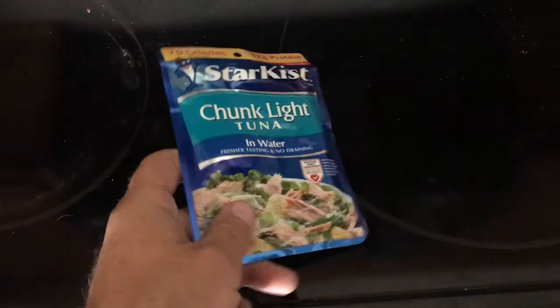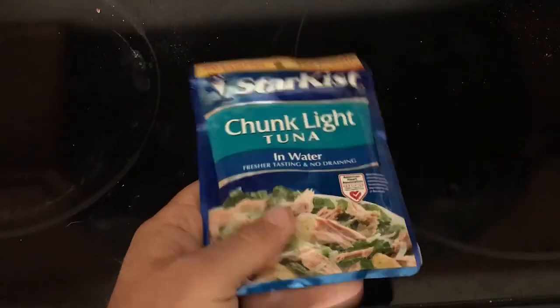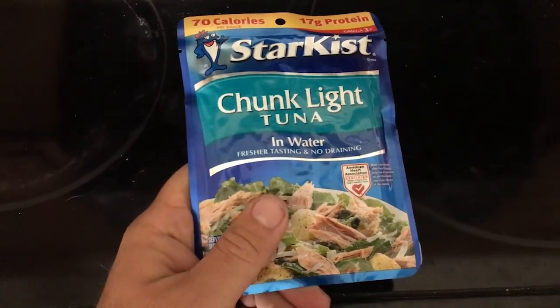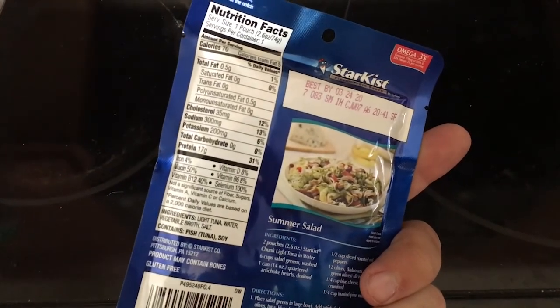To go with those crackers, I'm also bringing a package of tuna fish that I may or may not eat. These things are great. I like the portion sizes. I keep them in my bag that I take to work. If I ever run out of good options for what I can eat and I'm looking for something quick and easy, I can always pull one of these out. And as you can see, the nutrition on them is great.